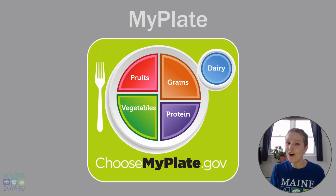Now that we looked at all those fun pictures of chickpeas, it is time to talk about My Plate. We talked about My Plate last time, but this time I want to do a quick recap. My Plate has 5 food groups. We have our fruits, vegetables, grains, protein, and dairy. And we want to try to eat from all 5 food groups every day because each and every one of them are so important for our bodies.